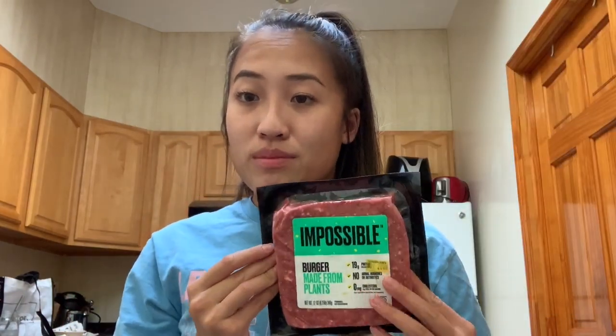Then moving on to just random assorted products. I guess I'll start with my proteins. So Trader Joe's got Impossible Meat. It was like $7 something, I think between $7 and $8. They just got it, I think, nationwide and in all the Trader Joe's.